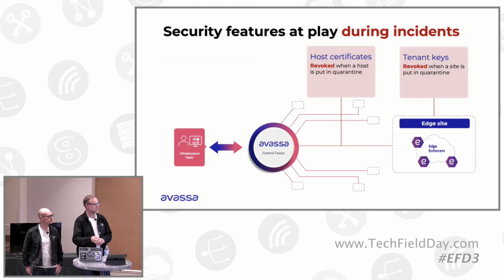So if we were to quarantine the whole site because we thought they would have gained access to all of the hosts in the cluster, we would actually revoke the tenant keys for that site. Now that it's only one host, we know that they can't actually use that material to do anything because they will never be able to reconnect.